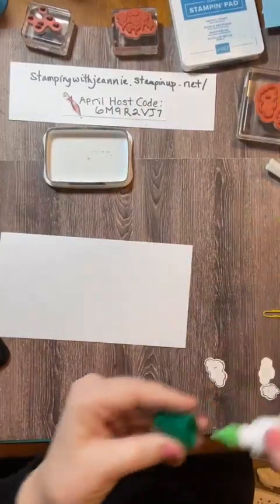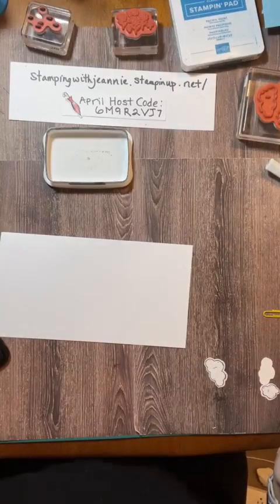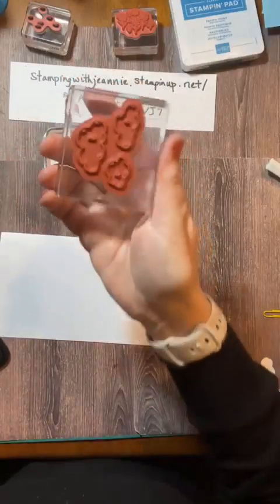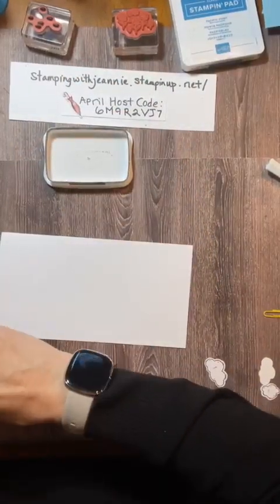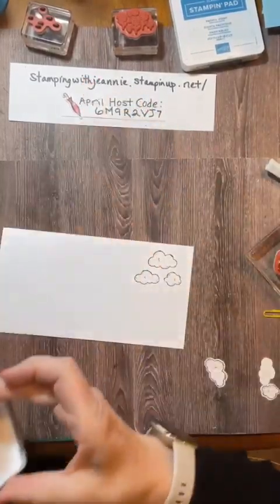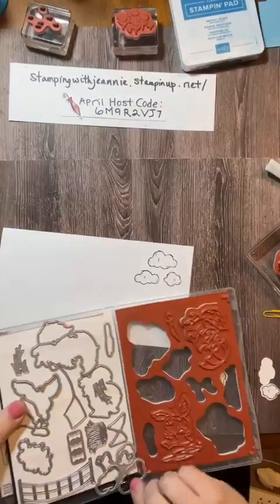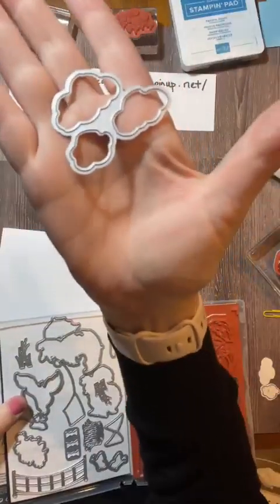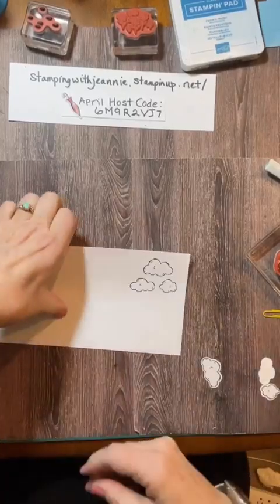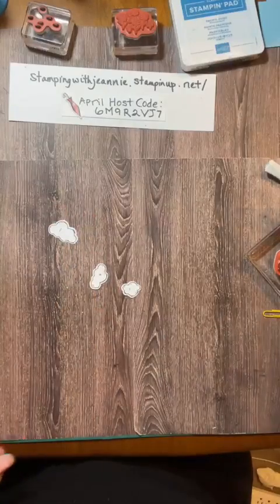And with the magic of television, I've already die cut them, but I just want to show you the stamp of the clouds. It's a set of 3 on here. So it goes just like that. And then in the Playing in the Rain die set, you can do all 3 at the same time. So there you go. So nice and handy. Let's set this aside and let me just color very quickly now that I found my gray blends.